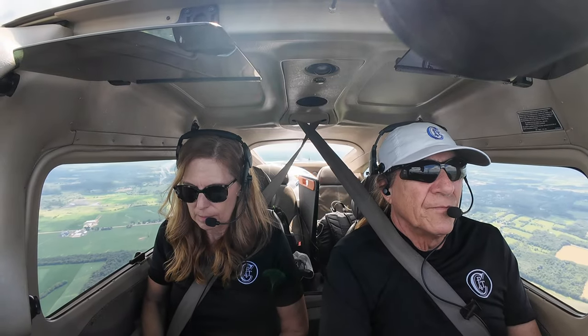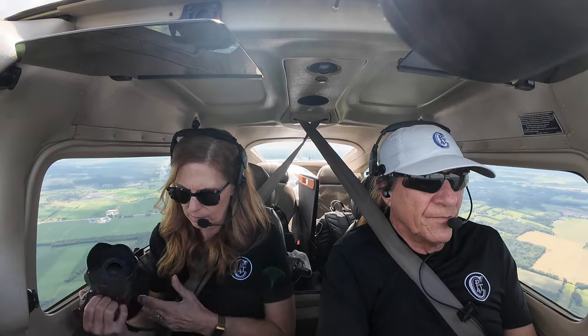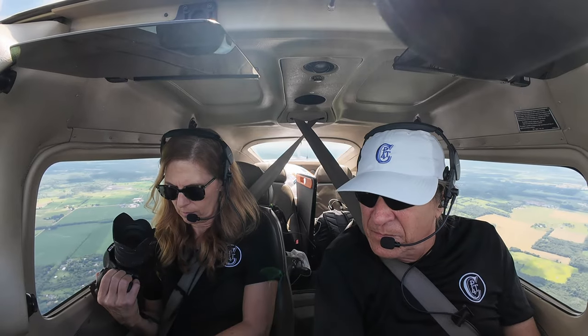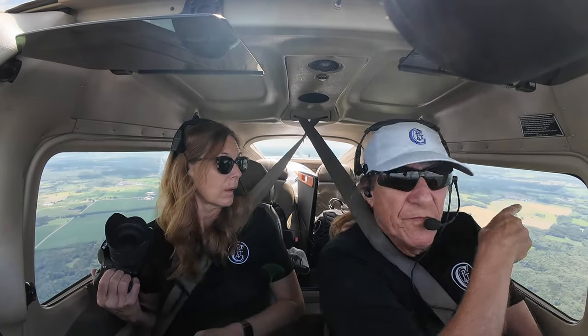Cessna, a half mile south of FISK, turn right, start heading 090 to follow that east-west road for the left base runway 36, turn right now for the Cessna. For the high wing, a half mile south of FISK, heading 090, good job on the turn, keep that microwave tower on your right.